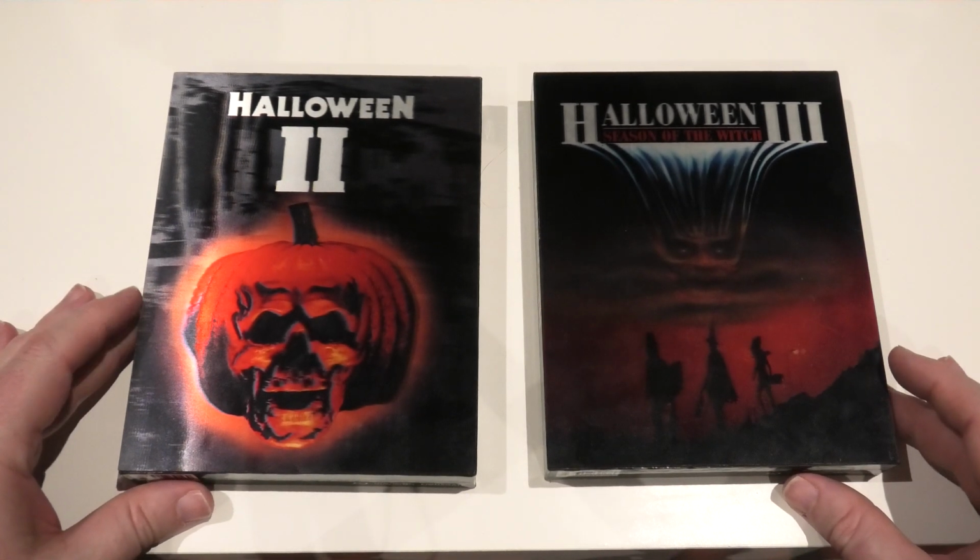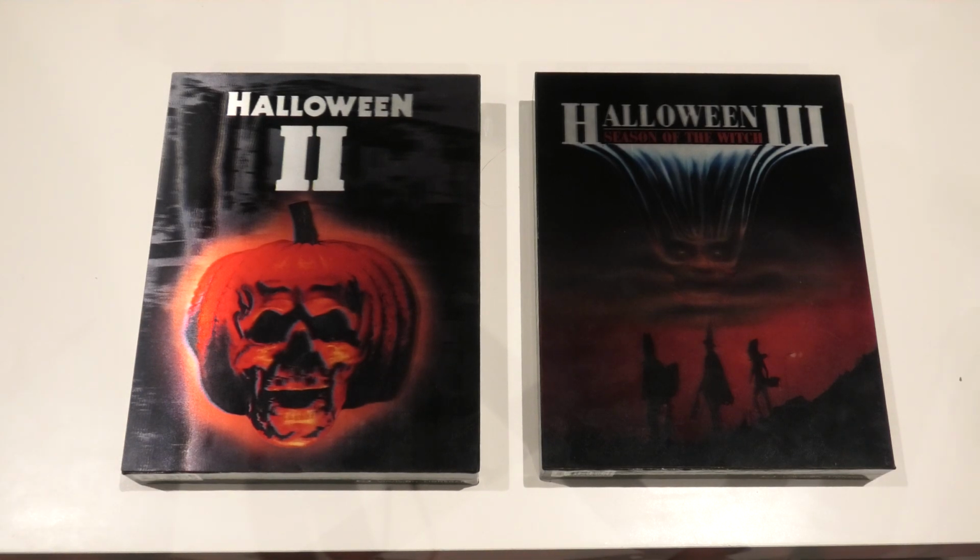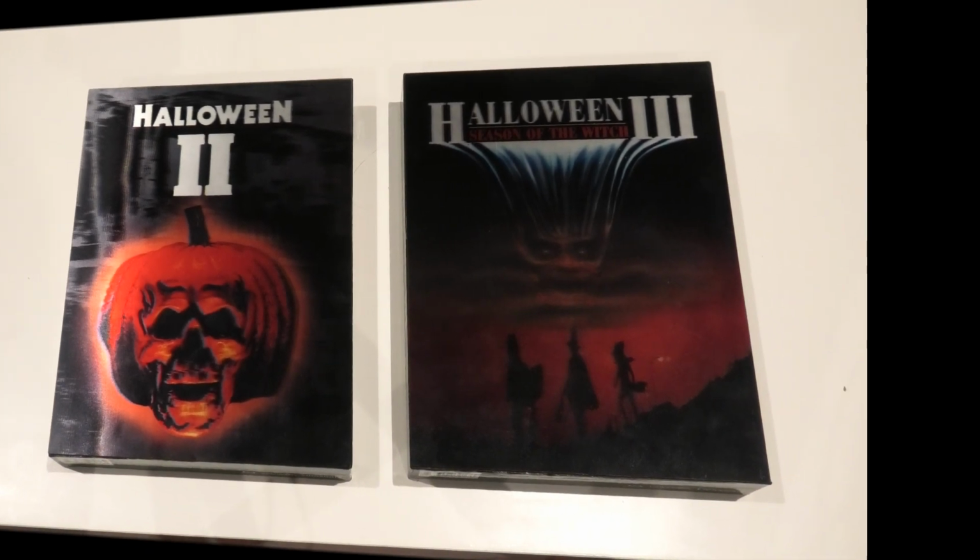Very high quality, very well made. And like I said, if you're a big Halloween fan, this is a must-own for your collection.